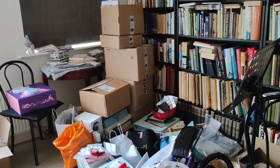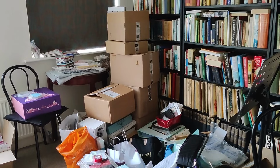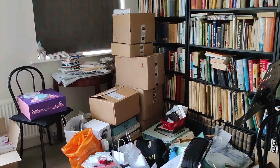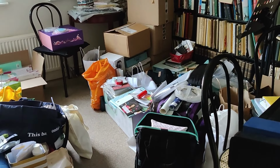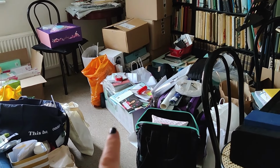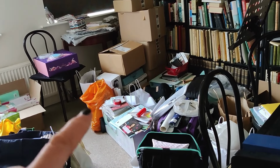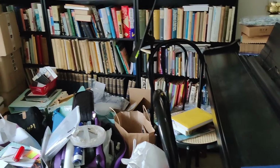This is what's left, what hasn't sold, and I'm going to donate them. There's a local charity shop that takes craft supplies, and they have confirmed that they would be delighted to get all that. I've got my new Cricut. I say new, it's my first Cricut that I need to find a home for. There's loads of stuff that is for the Cricut there, and it's just a tip.